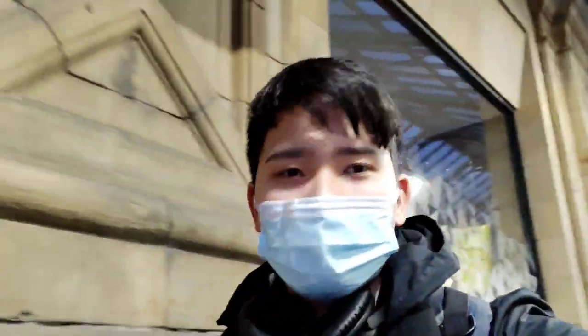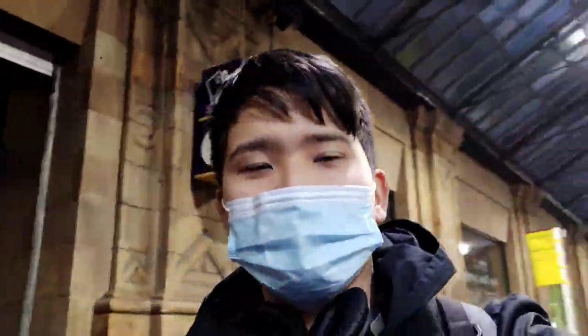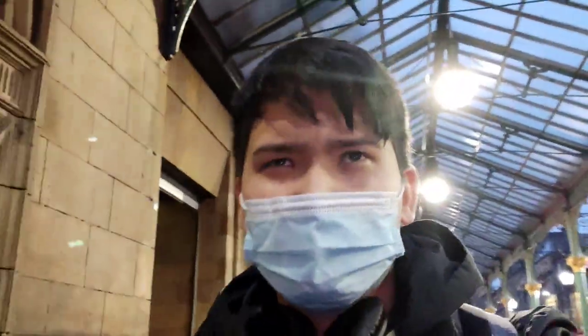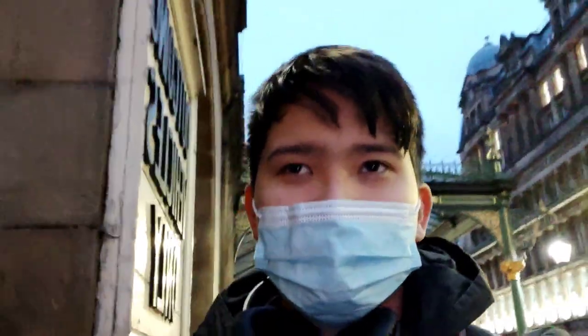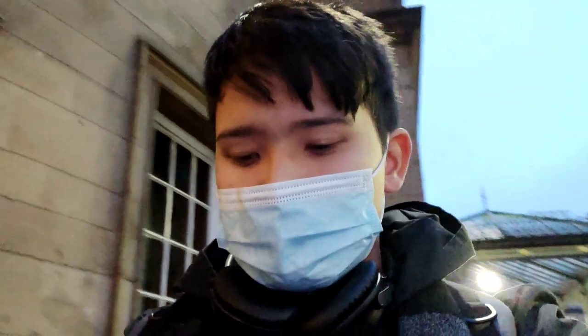Today you join me at Glasgow Central Station while I'm heading off to London Euston First Class with Avanti West Coast. So I'm booked on the 1740 service, which is the last service of the day. There's been a lot of cancellations for services. The 1640 back down to London has been cancelled, so it's likely my service will be extremely busy.